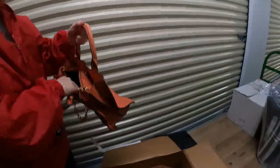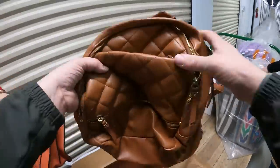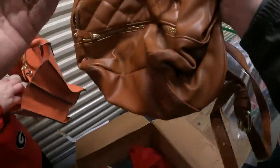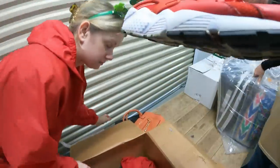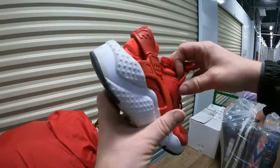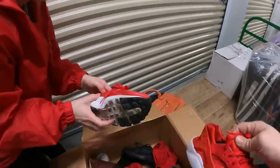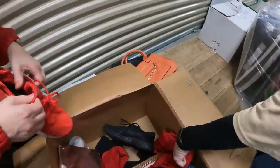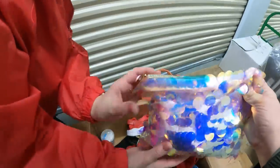Steve Madden. It's a pretty decent bag. This one is not marked, a little backpack. What is this? Some Nikes here. This is almost like kid size or small women's size. And then here's another. It's a 16 youth. Another Nike. I want to see what's in here.